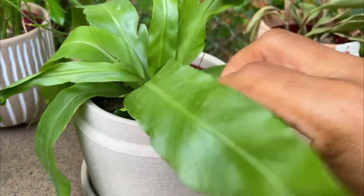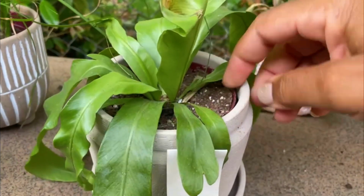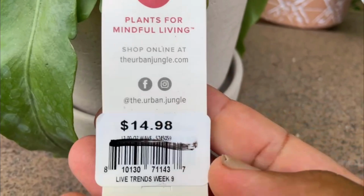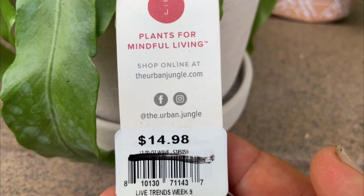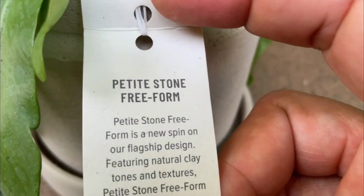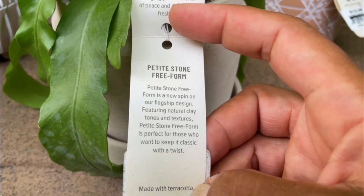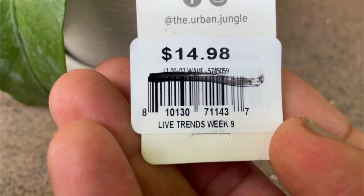And this company, they have collections, and in doing some research on it, I can see that they have collections for the different series that they have, and they actually name their pots. So I think that's pretty cool. But yeah, there's a tag for this one.